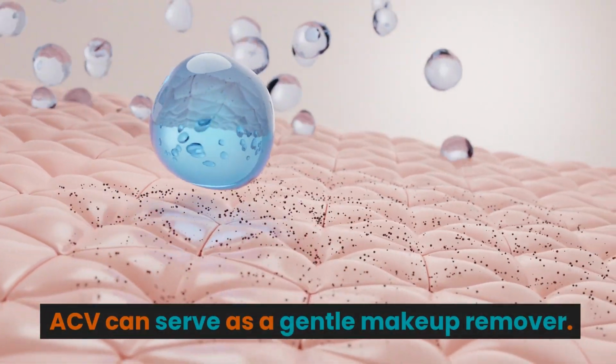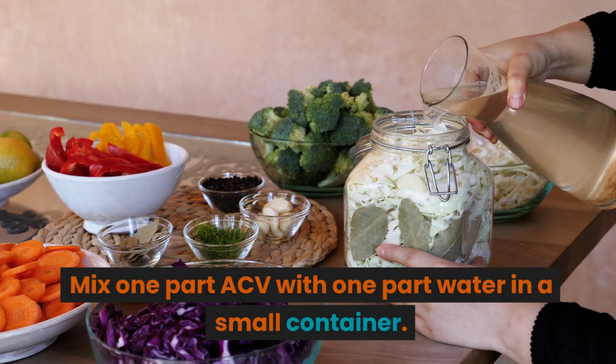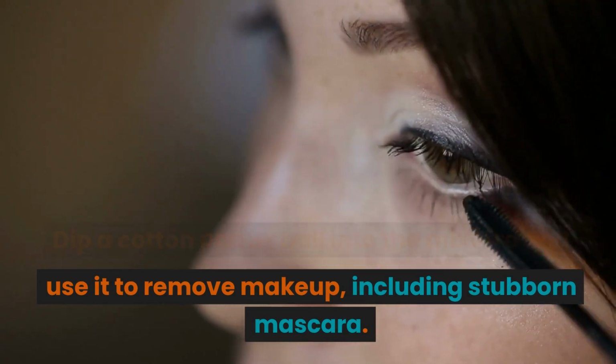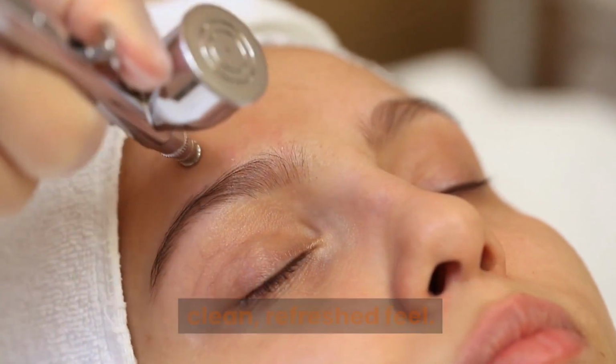Number 17. Makeup remover. ACV can serve as a gentle makeup remover. Mix 1 part ACV with 1 part water in a small container. Dip a cotton pad or ball into the mixture and use it to remove makeup, including stubborn mascara. Rinse your face with water afterward for a clean, refreshed feel.